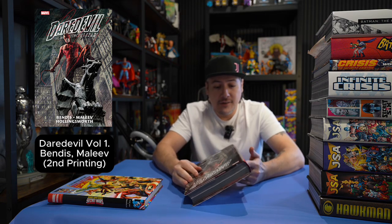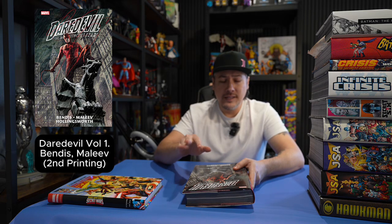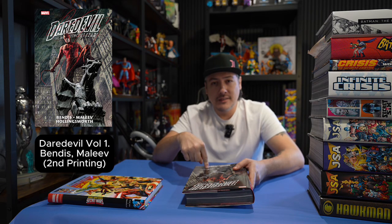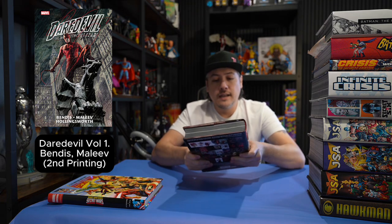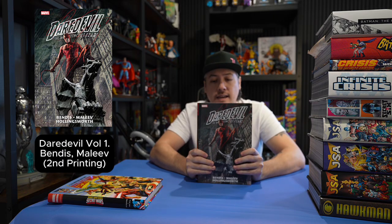So many of these Daredevil omnibuses are on back order and out of print. Like, try to find Ed Brubaker's volume 1 of Daredevil, and you just can't find it unless you go on eBay or other sources and you pay about 1.5 times what it's actually worth. But I'm really excited to get volume 2. I pre-ordered it and it's in the mail, so I'm kind of reading stuff that I can read without going on a long journey.